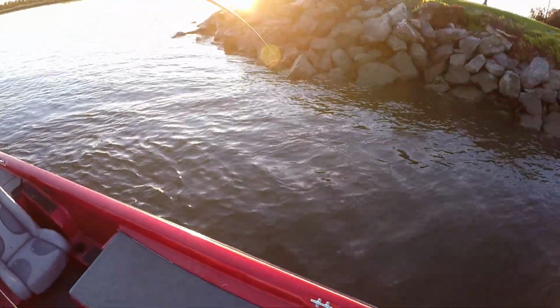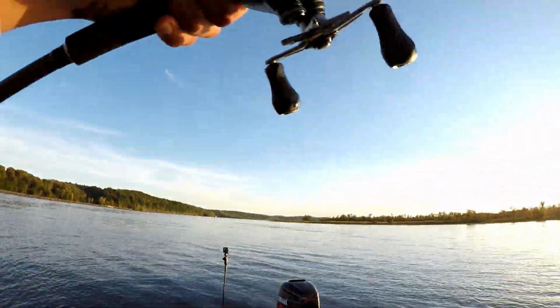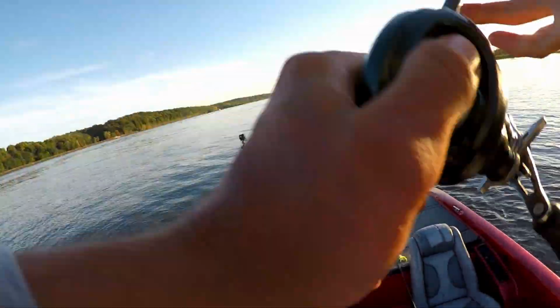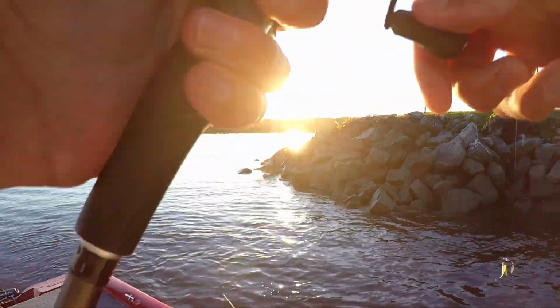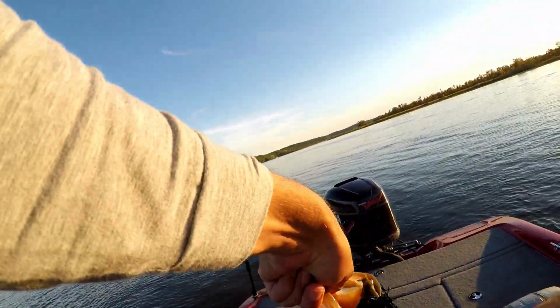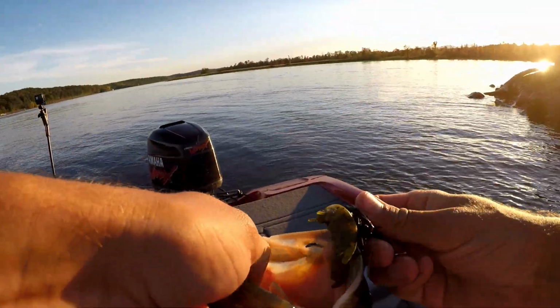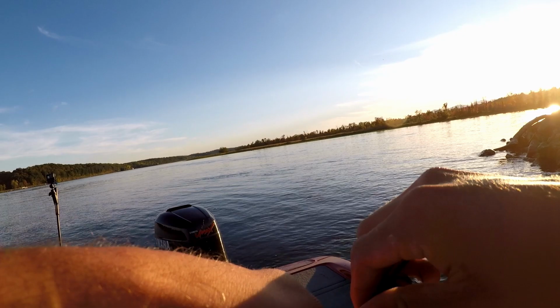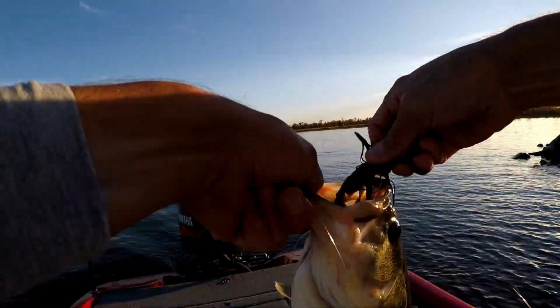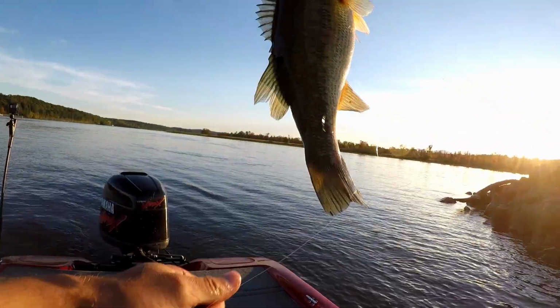Decent one. Yeah, now we're talking. Now we're getting some size. 3 pounders at least. Better than 2 pounders. Yeah, buddy. It's close to 3, if not 3. He might be bigger than the other just because he's fatter. Man, I got a mess. Right where you want them. Right in the top.